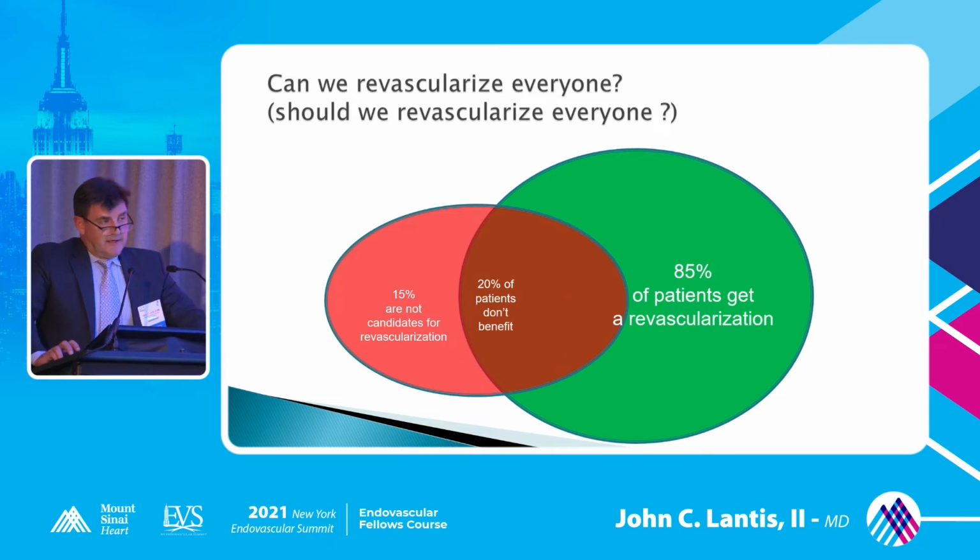Yet families will ask you to do them, but you have to think, well, mom's in a wheelchair, she doesn't really eat, she doesn't interact, why should I do an angioplasty on this patient? Yes, I can heal her foot, but should I? And then about 15% of patients are not candidates for revascularization based on anatomy.